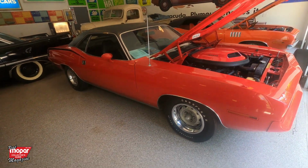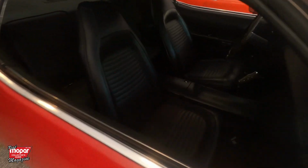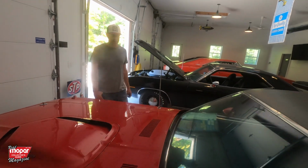The original window sticker has an addendum on it because it's pretty loaded. It's a numbers match 4-speed car that the engine's never been apart and it runs fantastically.